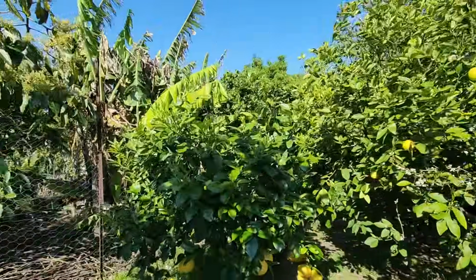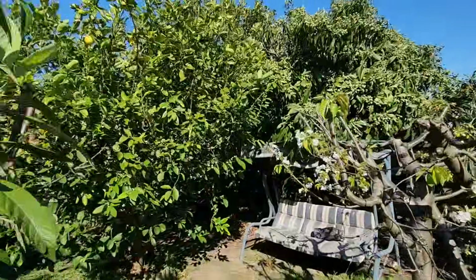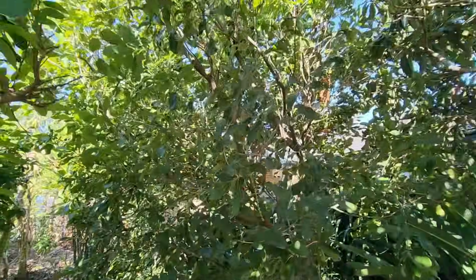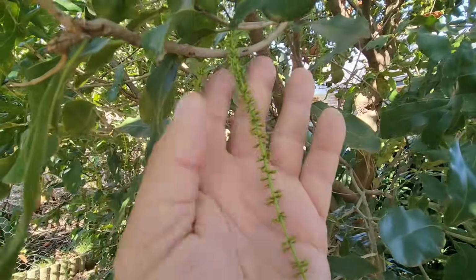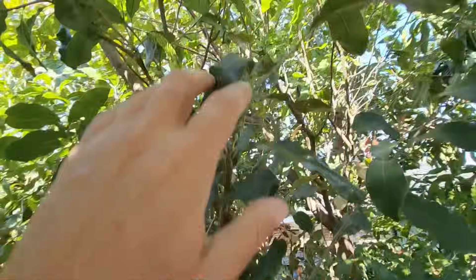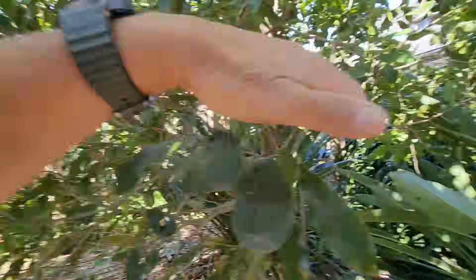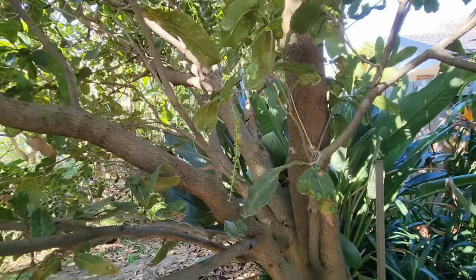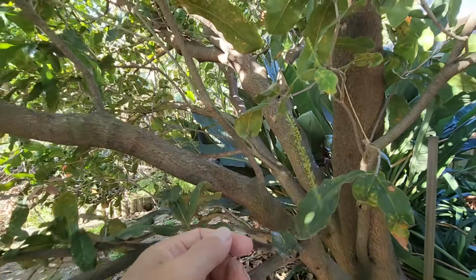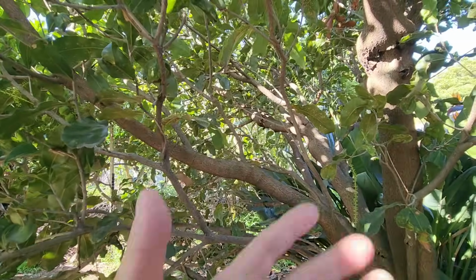All right, so we've got the macadamia. Let me just quickly show you the macadamia. We've got the limes, we've got the loquats, and we've got this 15-year-old seedling macadamia tree, which is really productive. After its 10th year, it just took off. You have to be patient. You'll be lucky to get anything in 10 years. I don't know what variety it is. It just said macadamia tree on the label.